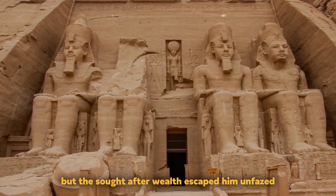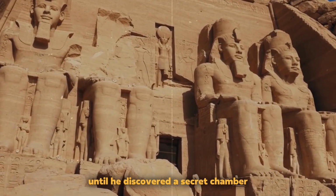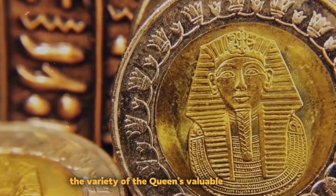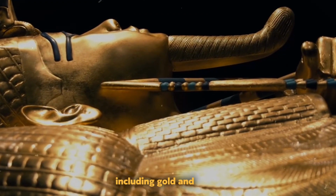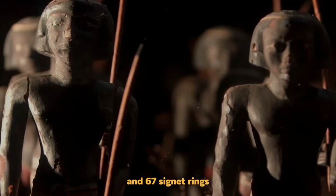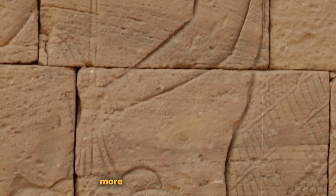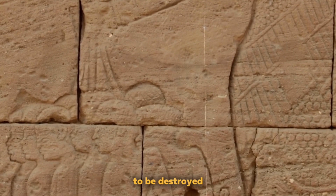Unfazed, Ferlini proceeded in his search until he discovered a secret chamber filled with a variety of the queen's valuable treasures, including gold and silver jewelry of exceptional quality, including 10 bracelets, 9 shield rings, countless amulets, and 67 signet rings. Unfortunately, Ferlini's activities caused the Meroe sites more than 40 Nubian pyramids to be destroyed.